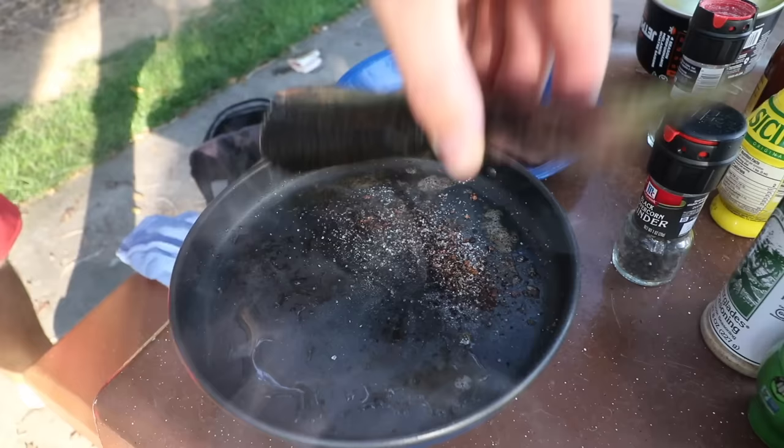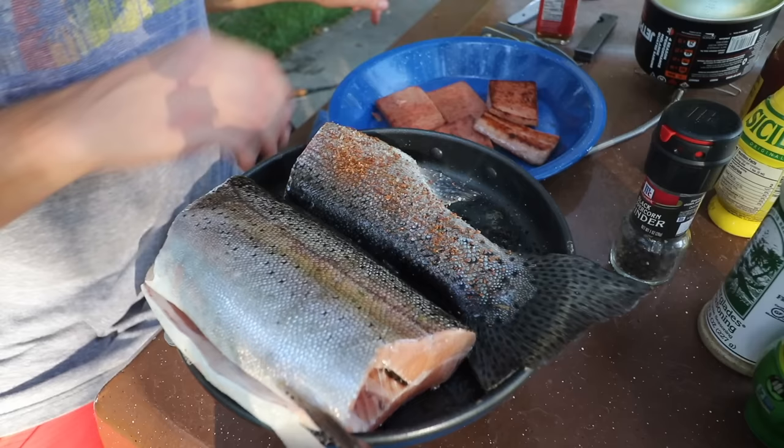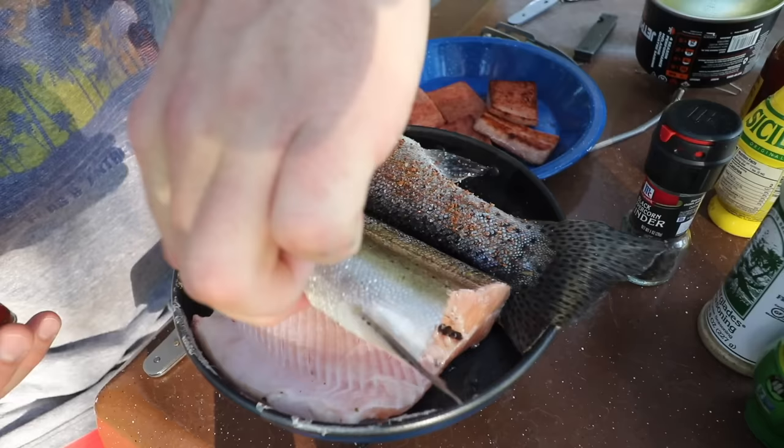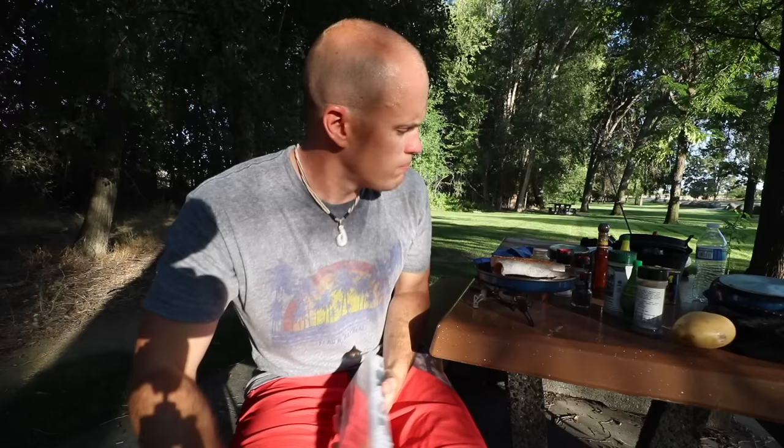Then we just add the fish to there, and we season this side. The salt to this side. Oh, barely fits. I got a slightly bigger pan than the last one. So, yeah, I can kind of hold. There we go. Now we're fitting. Beautiful. Season up the inside of this bad boy here. I love fresh trout. Below, I better tend to my trout here.